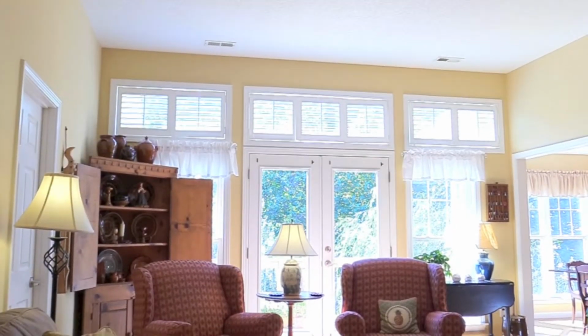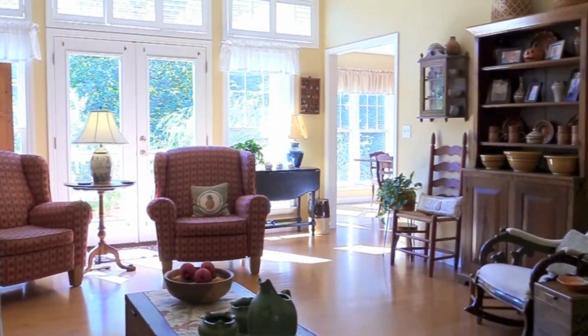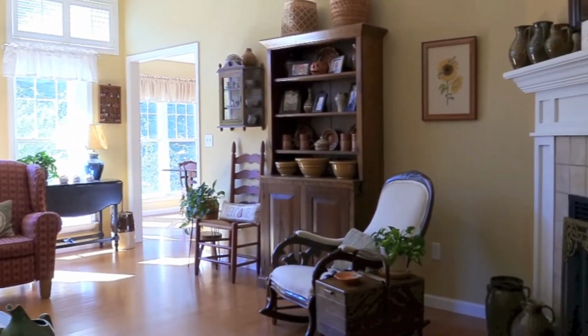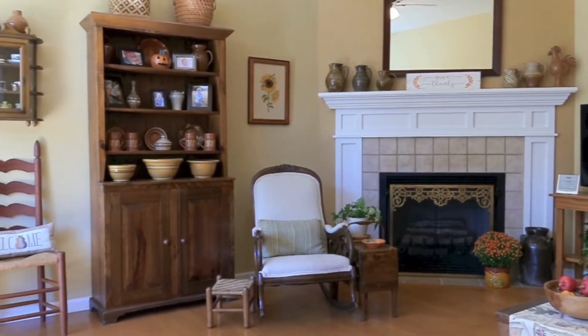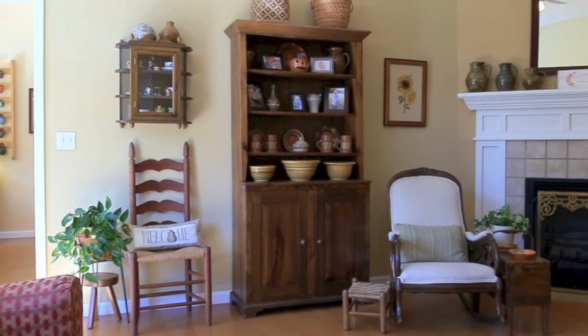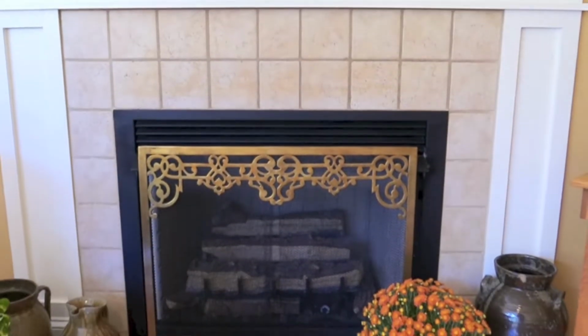The living room greets you with beautiful maple hardwood floors and windows with views that open up to the back deck. High ceilings add an open feel to the charm of the room. On cool nights, enjoy the warmth of the fireplace.